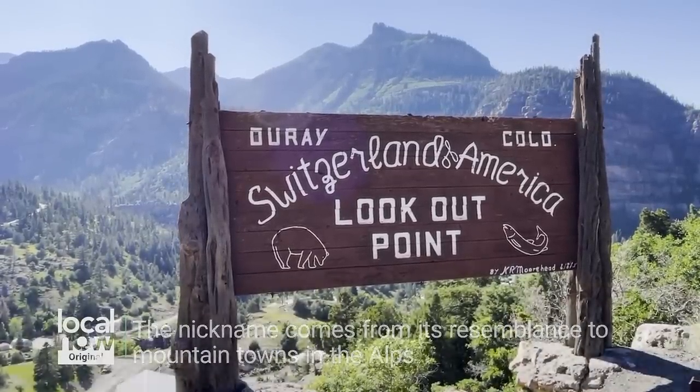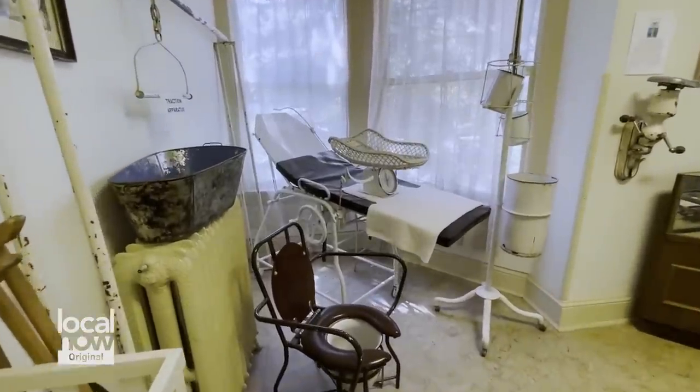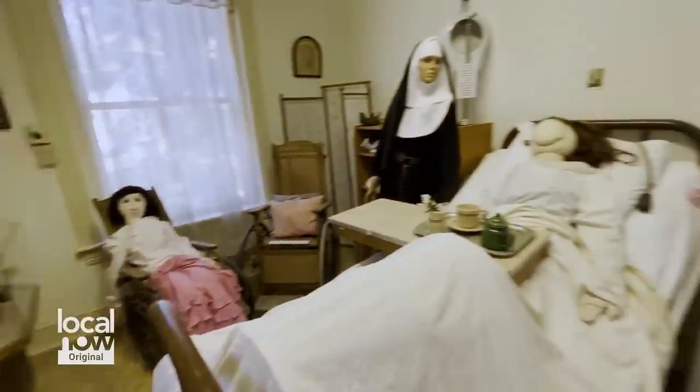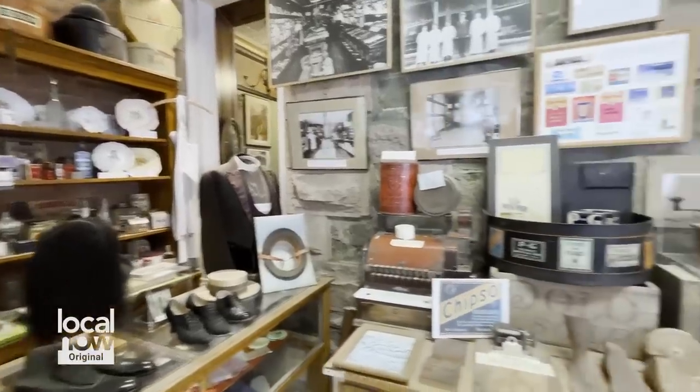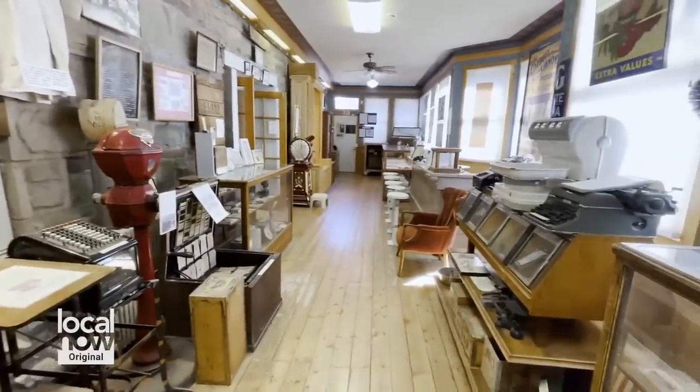My first stop in town is at the Ouray County Museum. It's dubbed the best little museum in the West. It's in a building that dates back to 1887 and was originally the Miners' Hospital. And this is what a hospital room would have looked like. This room has all kinds of things that you would find in grocery, hardware, and general stores.